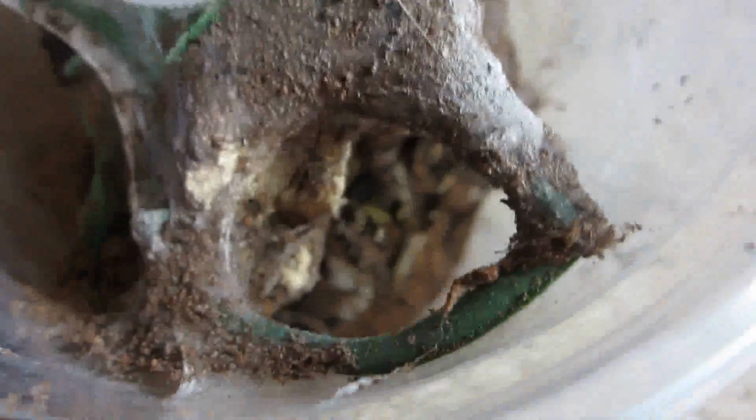Next up we have my Poecilotheria regalis, the Indian ornamental. Suspect male. I think he got it. Not 100. Oh, wait. No, he didn't. It's right there. Once that cricket moves, it's definitely going to want it.